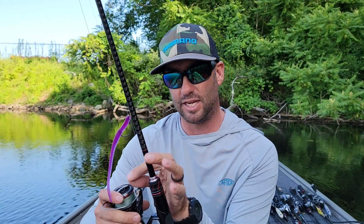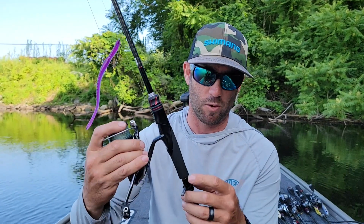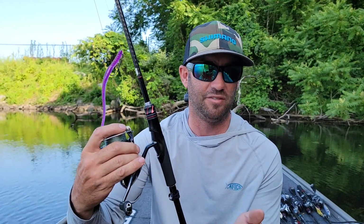Line wise, I went for a 20-pound high seas braid down to a 12-pound 100% fluorocarbon line. Weight wise, I threw a Voss 5/16, seems to be the one I always reach for. Hook wise, super important too. I threw a big old 4/0 HD Hayabusa 114 on there. Great hook, hooking them fish.